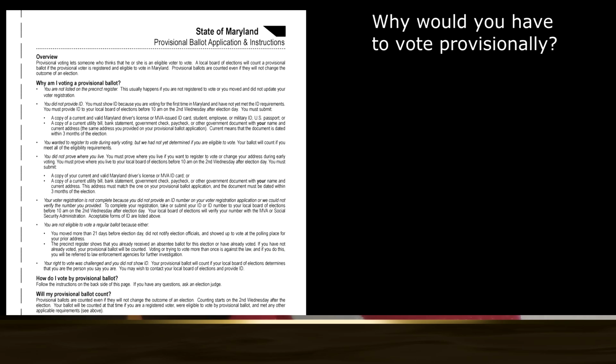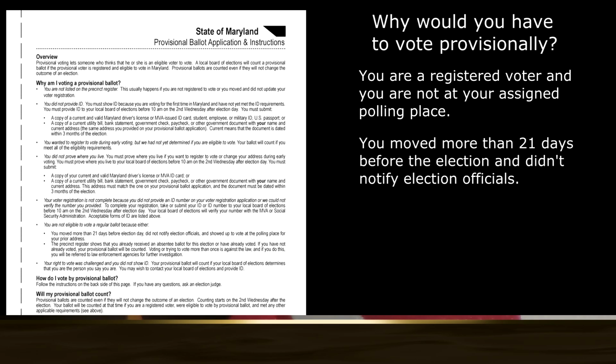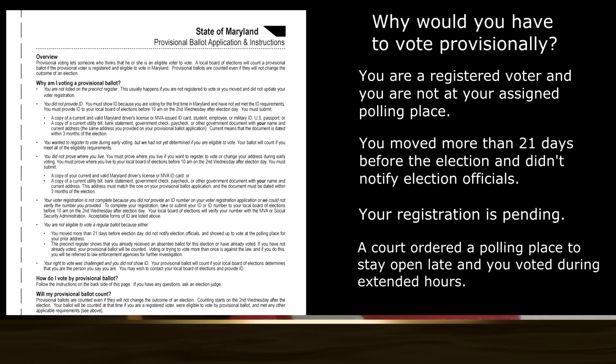Why would you have to vote provisionally? Here are a few of the reasons a voter may have to vote provisionally. You are a registered voter and you are not at your assigned polling place. You moved more than 21 days before the election and didn't notify election officials. Your registration is pending. A court ordered a polling place to stay open late and you voted during extended hours.